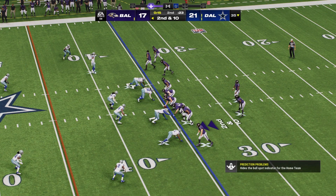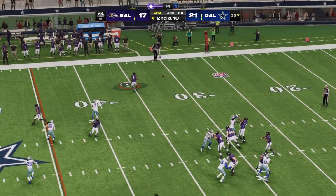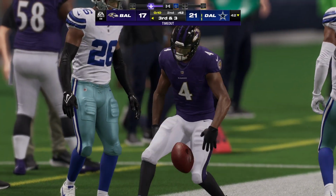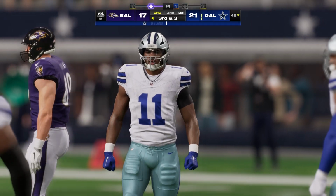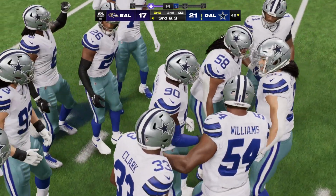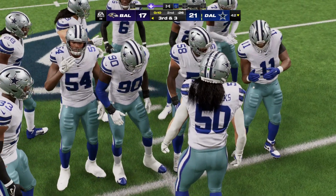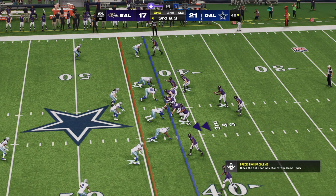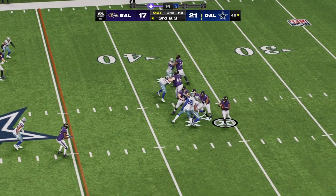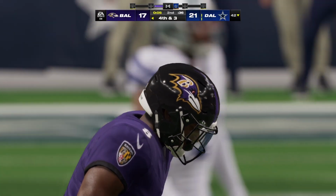Here's second and 10 now from the 35. Here's Jackson. Throw caught by Flowers. Now a timeout signaled for, and they'll get him with 10 seconds to go before halftime. They'll come up now, third and 3. Jackson from the shotgun, and that is incomplete, stopping the clock with 5 seconds to go.